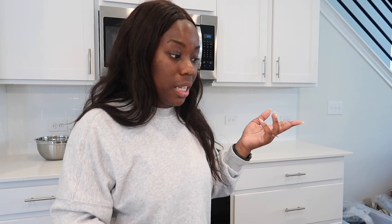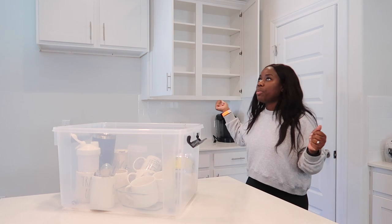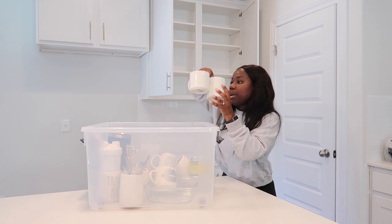I have to start putting some stuff away because I need to go back to the apartment and use these bins to pack up all my Dreamy Fit stuff and bring them here. So what I'm gonna do is I'm gonna put these coffee mugs in here. This is gonna be where we put primarily the mugs and cups and stuff like that for people to drink out of, basically. I'm gonna put that stuff up here, all of my mugs.